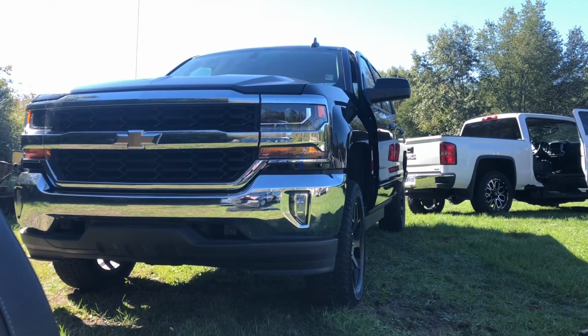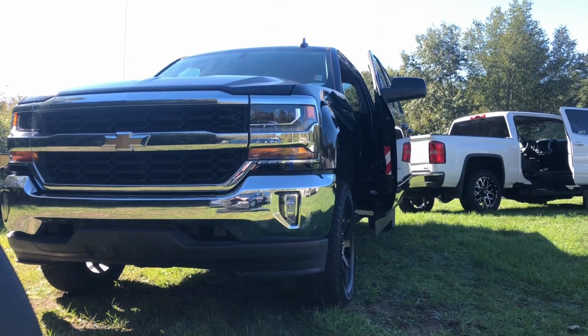Gorgeous, beautiful wheelchair accessible vehicles. How cool is that?